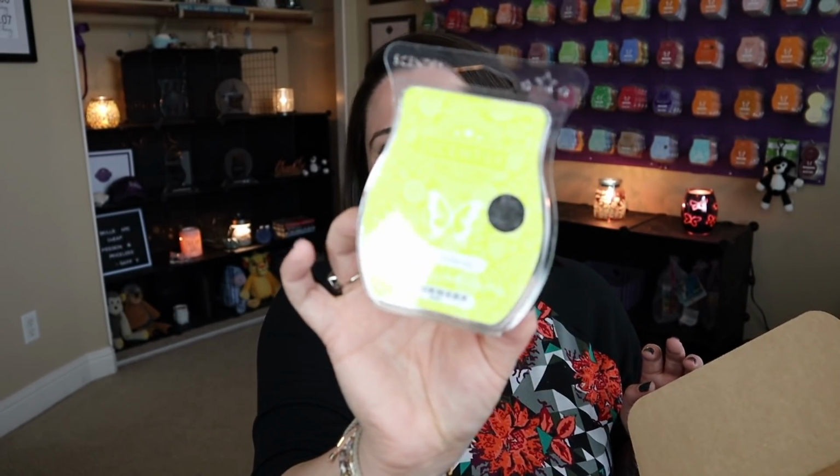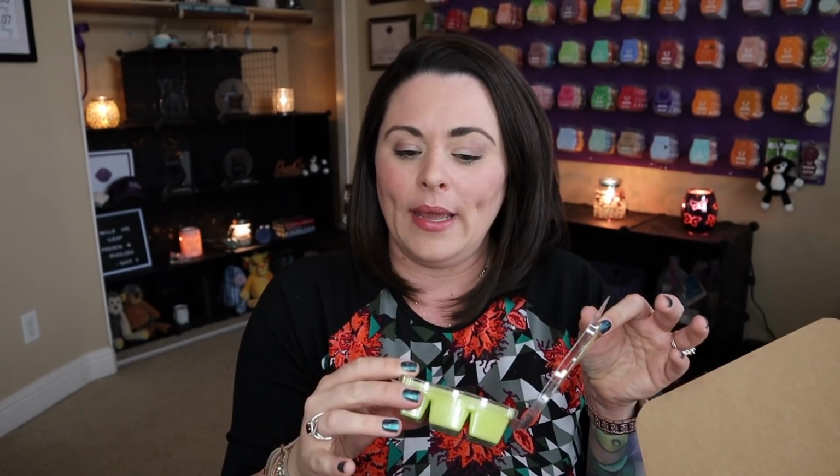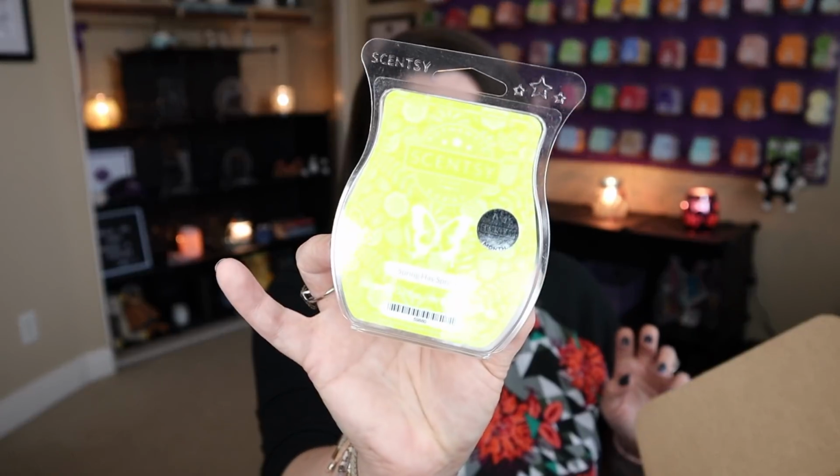And then we have a bar of the Scent of the Month, Spring Has Sprung. This is a nice floral if you like floral scents. It is more of a powdery floral. It's crazy strong. If you like scents like lush gardenia and lilacs and violets, you're really going to like this. This is going to totally be up your alley. I'm picky when it comes to my florals. I like the sweeter, non-powdery kind of florals, but I know a lot of people are really liking this. So you get a bar of Spring Has Sprung in here as well.